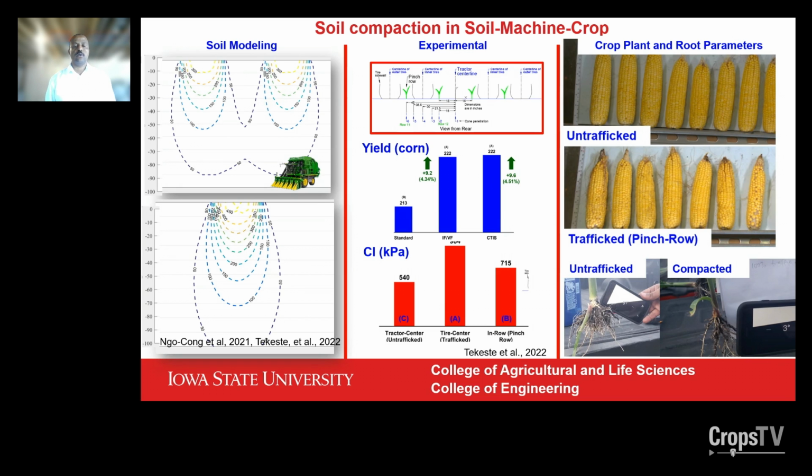The soil properties that we used for the soil modeling work were collected in Australia on vertisols. They're very swelling and cracking soils, and they tend to compact a lot. The heavier the load and the higher the tire inflation pressure, the deeper the compaction, where it would need deep tillage operations. Another approach you could use to measure or quantify the effects of soil compaction would be through a field experiment.